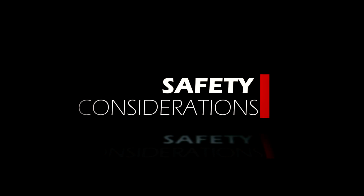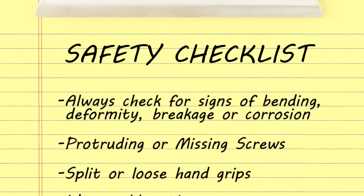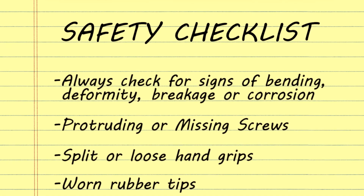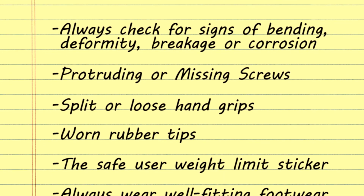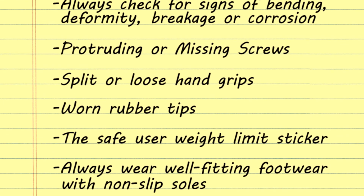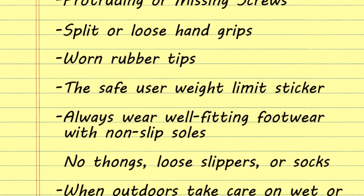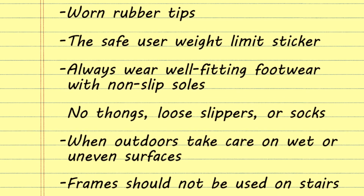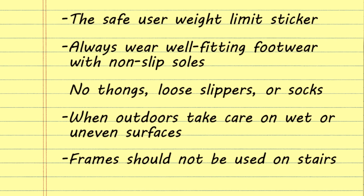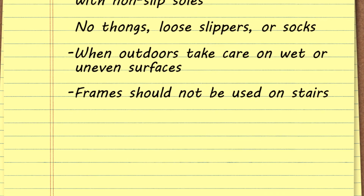Mobility equipment must be inspected for signs of wear and tear. Always check for signs of bending, deformity, breakage or corrosion. Check for protruding or missing screws, split or loose hand grips, worn rubber tips, and the safe user weight limit sticker. Always wear well-fitting footwear with non-slip soles. No thongs, loose slippers or socks. When outdoors, take care on wet or uneven surfaces. Frames should not be used on stairs.